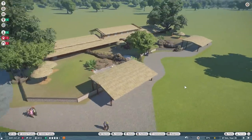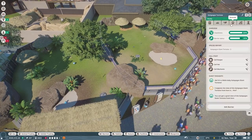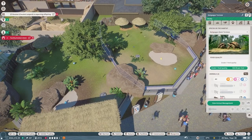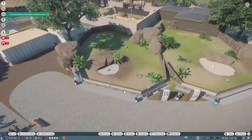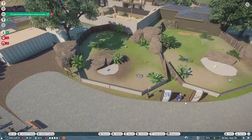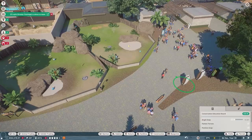It was at this point that I realized that I was spending so much time on the tortoise habitat, and we still have a whole lemur habitat to do. So I wanted to squeeze that in without making this episode like a 2-hour episode. So we're gonna go ahead and get started on the lemur habitat now. So first off, just kind of deleting everything.